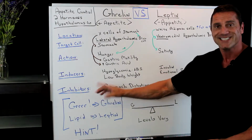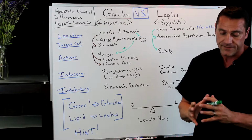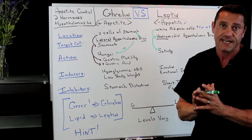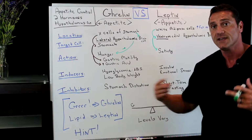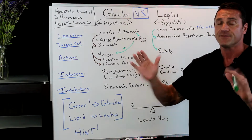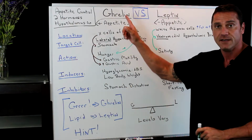The inhibitors, what stops it, is very simple: stomach distension. When your vessel, which is again full of food, is distending, it acts on the receptors inside the walls of the stomach, sends a signal up to the brain saying, hey, I'm full, stop. So it's very simple. Ghrelin stimulates appetite.